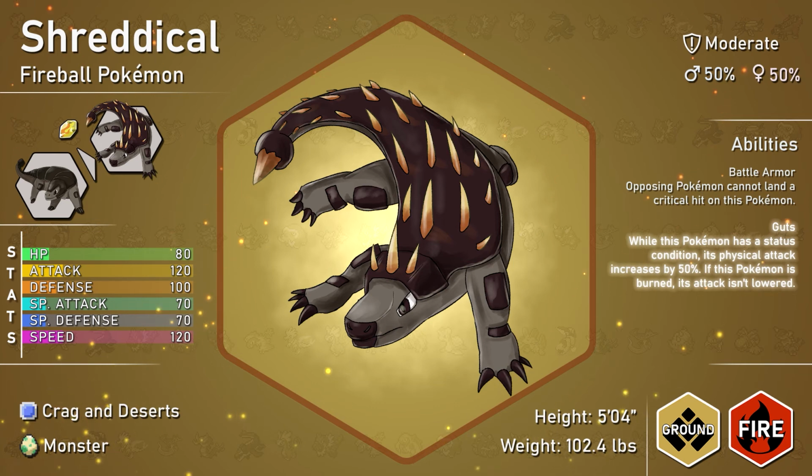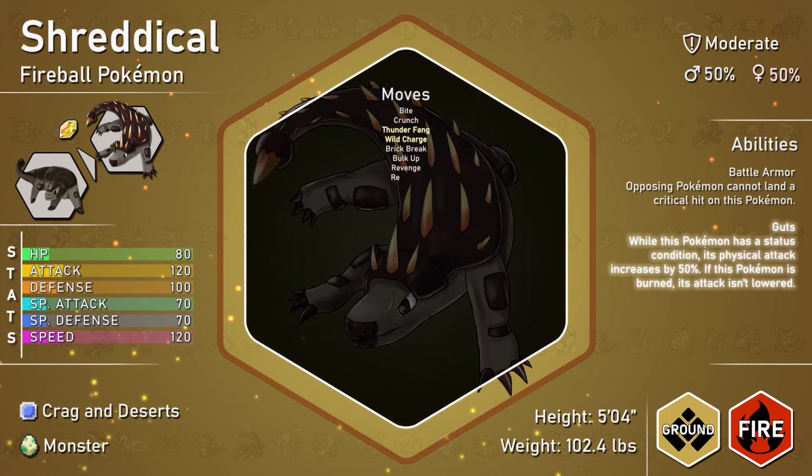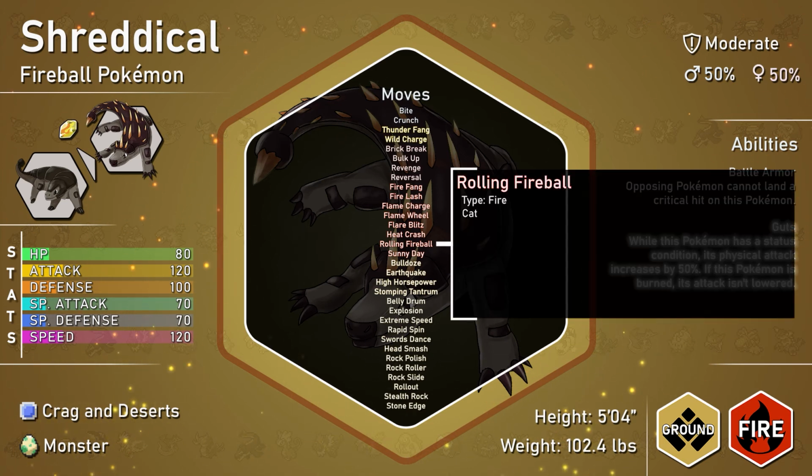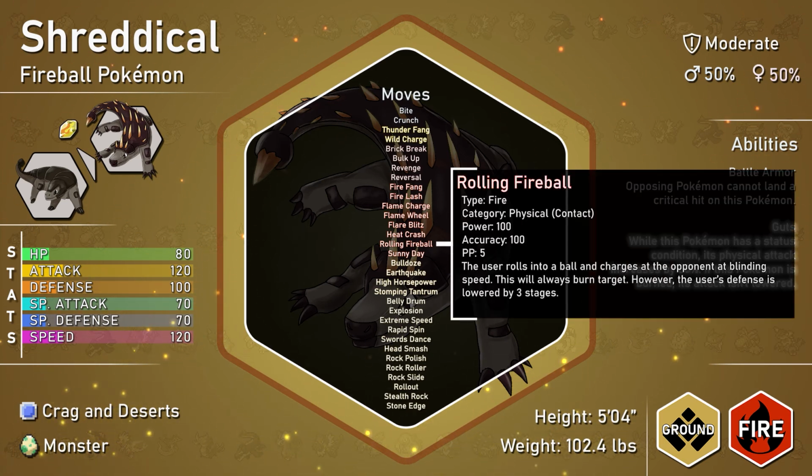For moves, that's a lot. Fighting, electric, fire, ground, dark, normal, and rock are pretty diverse choices of moves. Personally, I recommend Wild Charge to counter water types, Earthquake with STAB, and Explosion if you are stuck in a corner and need a powerful last resort. Oh, and we have a new move called Rolling Fireball, which is really powerful.